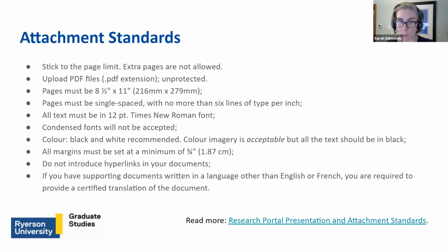The attachment standards. So you're uploading to the portal, you need to stick to the page limit. Extra pages will not be allowed. They'll be cut off. They won't read them. You need to upload PDF files using the PDF extension and make sure that your PDFs are unprotected. Pages must be letter size, 8.5 by 11. And your proposal must be single-spaced with no more than 6 lines of type per inch. All text must be 12-point font, Times New Roman. Condensed fonts will not be accepted.